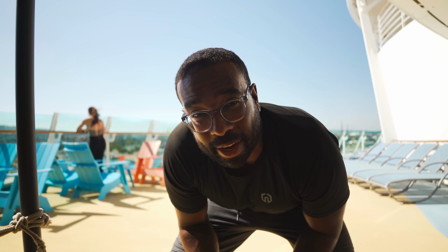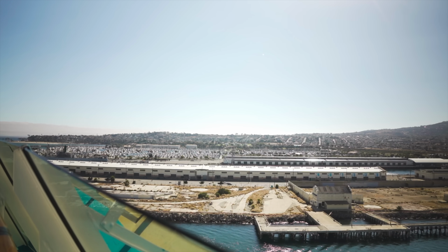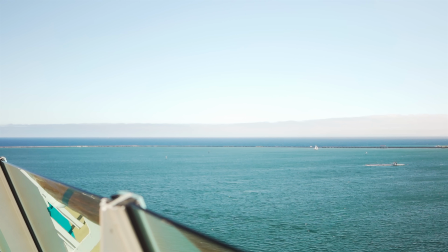All right, guys, so here's the deal. We're actually about to sail away. Actually, that's a lie. We're sailing away right now, and I'm gonna show you guys those beautiful views of the California coastline. It's absolutely incredible, and I've already had my first drink. The passion spritz is absolutely delicious, and I'm gonna highly recommend it.